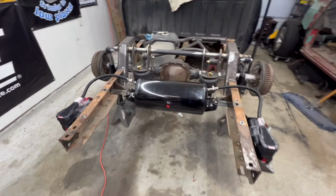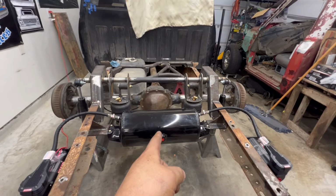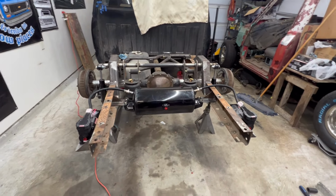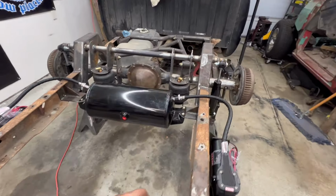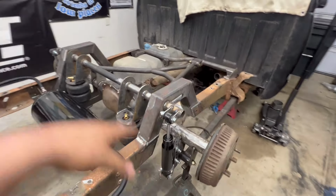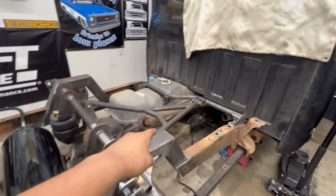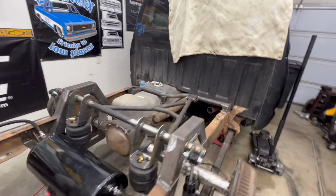So this is where we're at. I need to get some fittings coming. Hopefully I can get those coming before Wednesday, when we have to start airing this thing up and down. And yeah, that's pretty much it. Everything's pretty much bolted in place, ready to go. I already tested the bags, the shocks bottom out, the bags bottom out, and we're clearing the drive shaft on that cross member. So we're all good there.